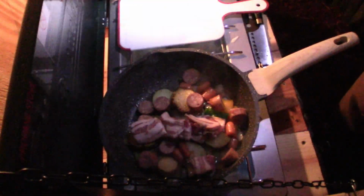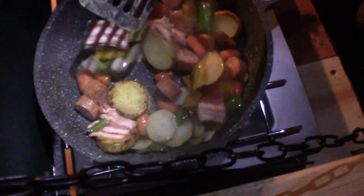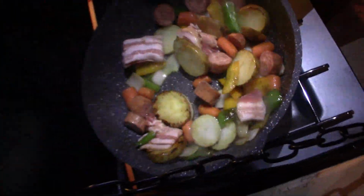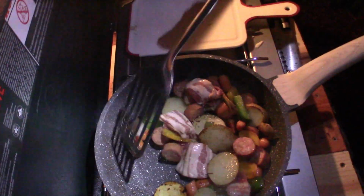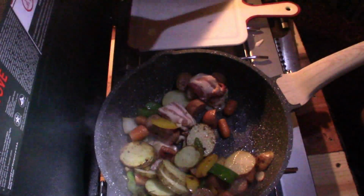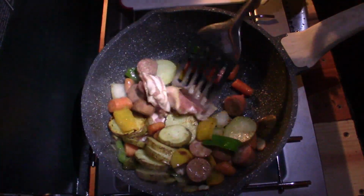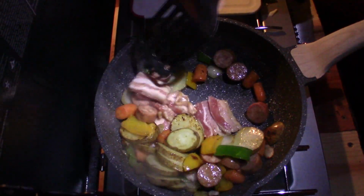Alright. These are called carrot pots. They're like granite with a wooden handle. They're freaking awesome, man. I got them off of Amazon, and they're not that expensive either, but I really like them. They barely stick whatsoever. Got them specifically for the old chuck box.